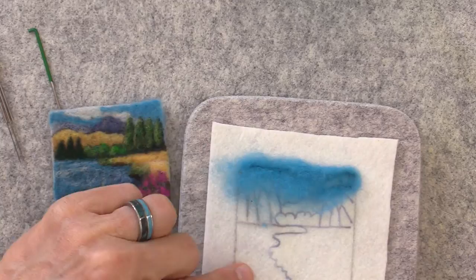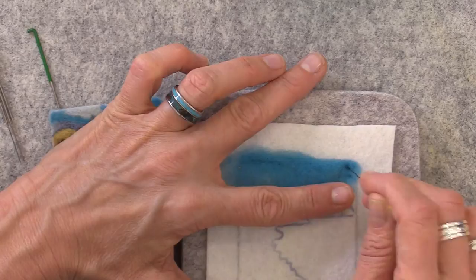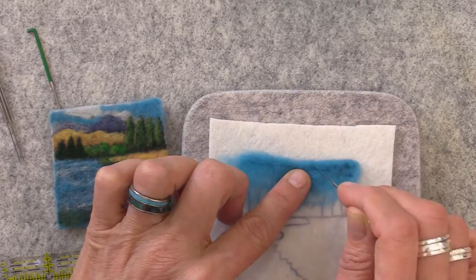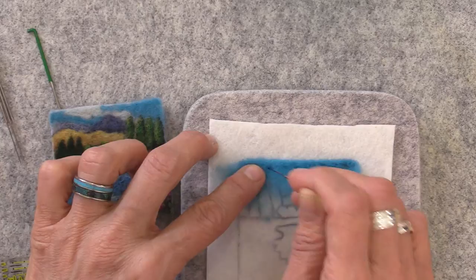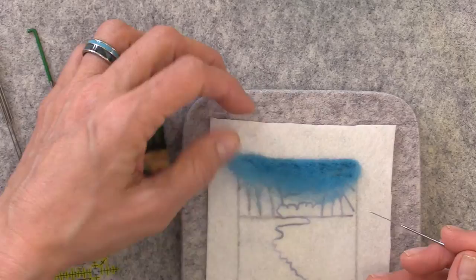Where we have this line drawn, now we're gonna just use our hand, fold that in gently, and get a very nice, clean line. My approach in this case right now is draft mode. Right now we're in draft, and we want to block each of our colors in first. And that's why I'm tacking it down just with my 42 triangle needle. I basically wanna get everything in the general vicinity of what I want.